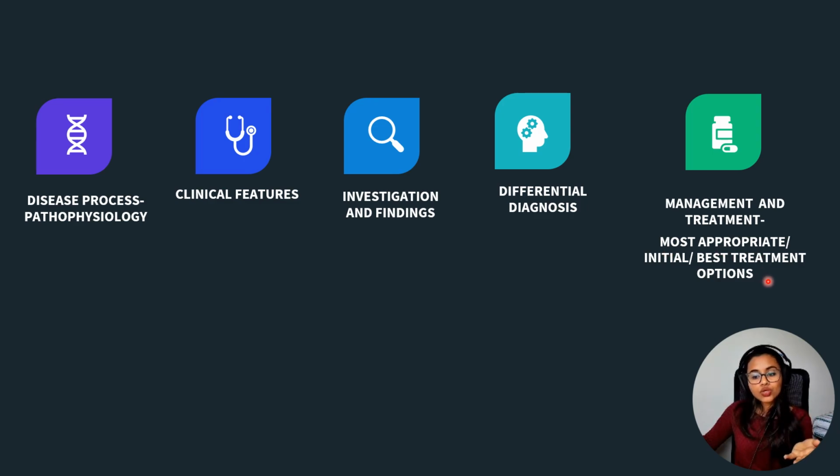Again, for treatment, they will ask about what is the most appropriate treatment and what is the initial treatment that you give for the patient. So their question keeps changing, keeps confusing you guys. When you're learning investigation and management, make sure that you learn what is the initial investigation, initial treatment, and the best treatment or the most appropriate treatment. They can twist the questions and ask, so you have to be very vigilant when you read the questions.